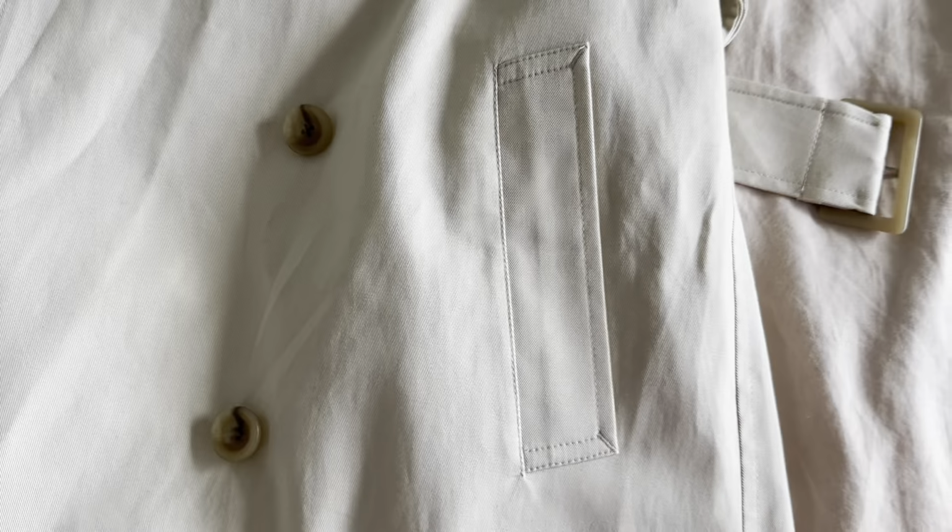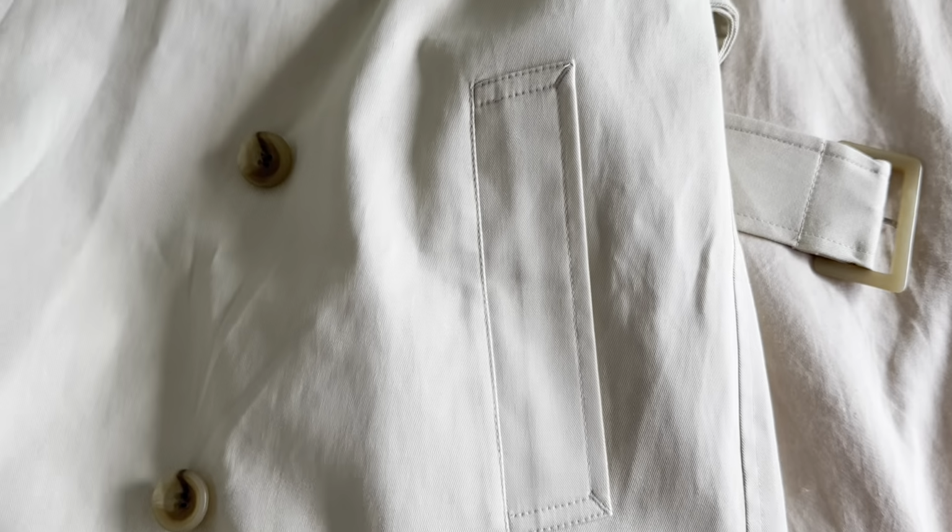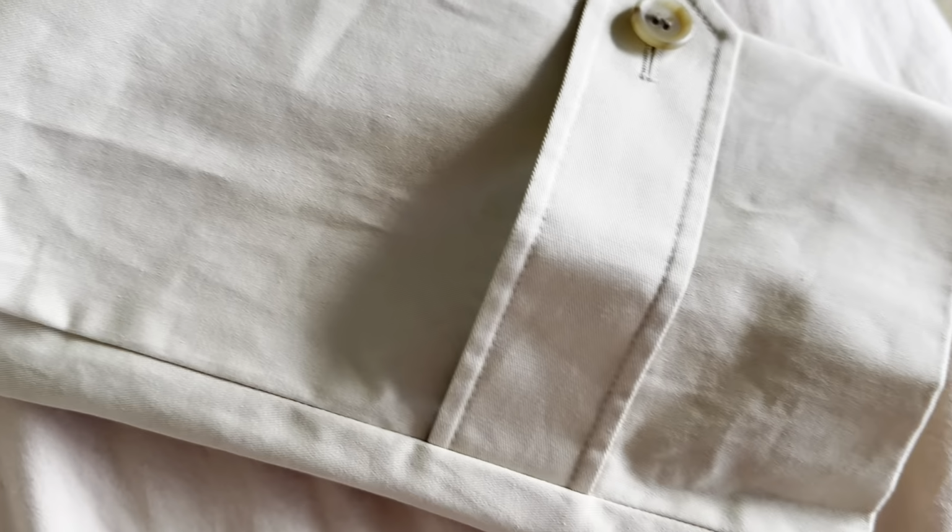The pockets are roomy, but not that deep. So I'd still be cautious about putting your phone or your keys in there, just in case you might lose it. And this is the left sleeve.